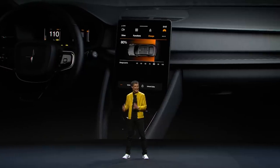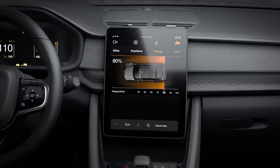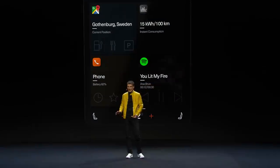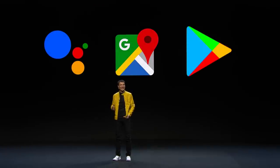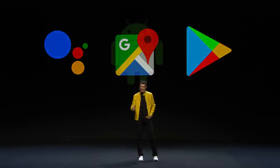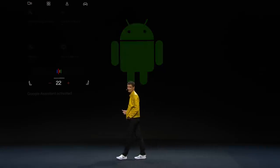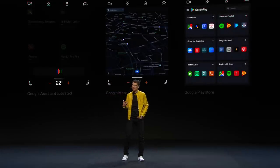Now let us move over to the center display. That is an 11-inch big, gorgeous touchscreen. It's bigger for more information, for richer detail, and of course, for easier use. We teamed up with the pros in the respective field and acknowledged that it is pointless to think that you can do everything best yourself. So, we embedded Android as the infotainment system software, bringing Google Assistant, Google Maps, and the apps of the Google Play Store into Polestar 2.